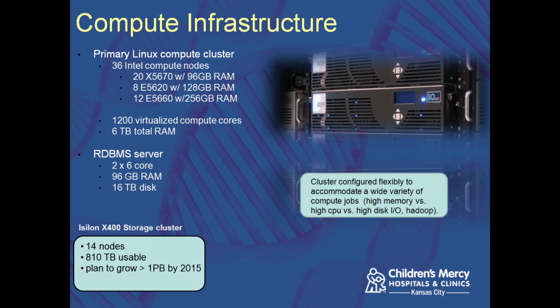Our cluster has to accommodate a lot of different kinds of jobs. There's high memory jobs versus high compute jobs. And what that means is that in order to meet all the needs, we have it configured fairly flexibly rather than optimizing to any particular style of job.